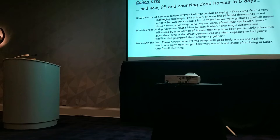You've all heard that 50% of the horse HMAs have been taken away from them since the act. This was one of those injuries. How long have those horses been there? Because they only started getting sick a little over a week ago. Eight months. You think that if they came in unhealthy conditions, they might have gotten sick in a few weeks, not 8 months. They wouldn't have been able to run 20 miles. This roundup was in September. Okay. No, I'm going to call both of these guys out. Outright lies, right?